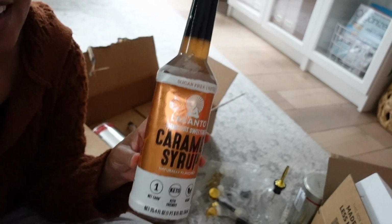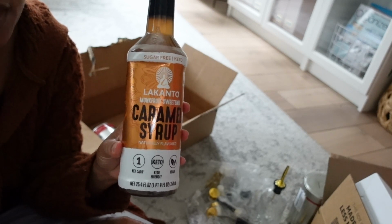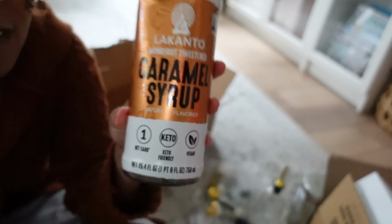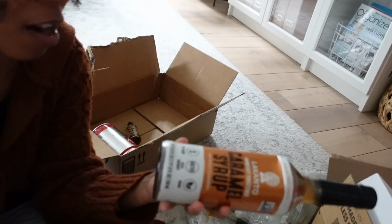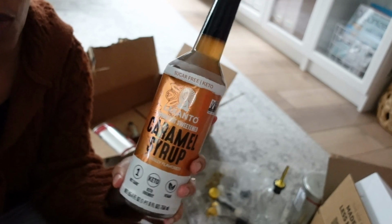I got some keto caramel syrup. I never trust anything really wholly to be good for you. If it does say keto on the label, I kind of side-eye it because it says 1 net carb. I'm not really going to go with that, but there is no sugar in it. So we're just going to go with that.